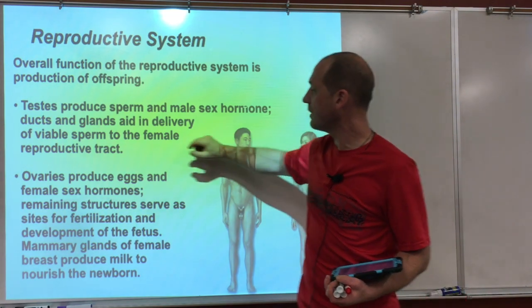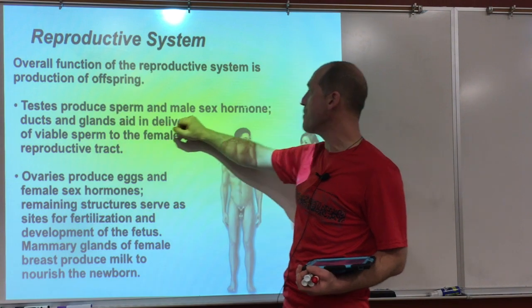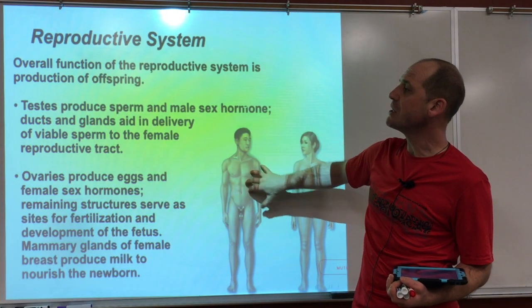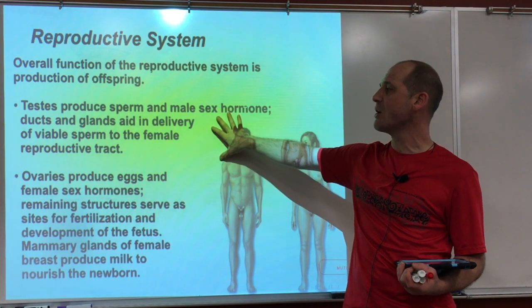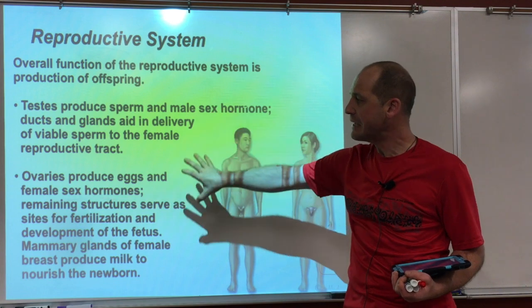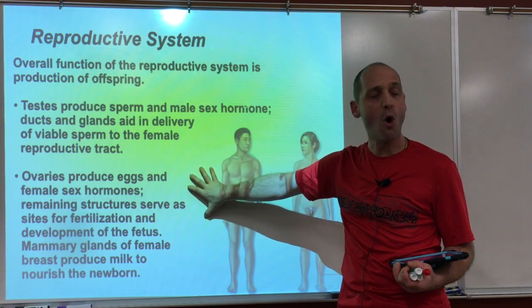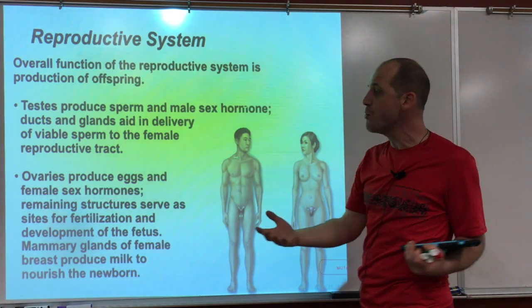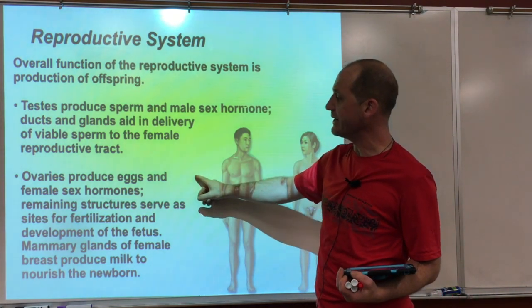So we have the testes in the male, they make the sperm and they make the sex hormones. And then the system consists of glands and ducts that make the viable sperm get into the female reproductive system. And in the woman, you have the ovaries that make the egg. So sperm and egg need to come together to make an offspring for humans.